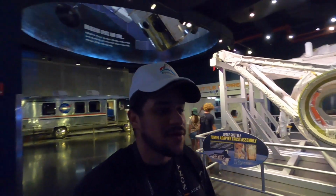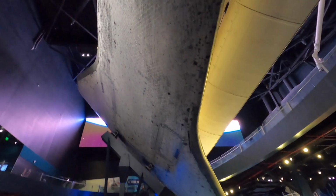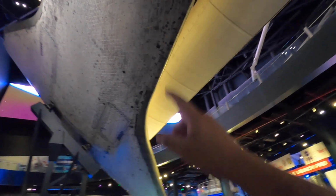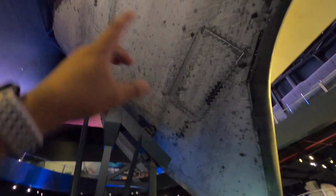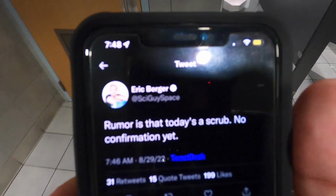All right, ladies and gentlemen, we are now in the main part of the Atlantis building, and I'm literally standing under a space shuttle. Look at how massive this space shuttle is. It's obviously been in space. We're looking at the underside of it. So this is the heat tiles, thermal protection system, as it's called. On re-entry, this is where all of the heat would be pretty much absorbed, allowing the rest of the spacecraft to stay cool and not burn up on re-entry. Definitely not what we want to be reading today.